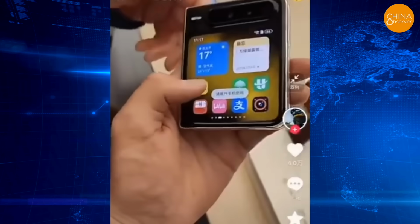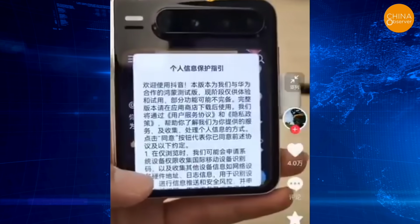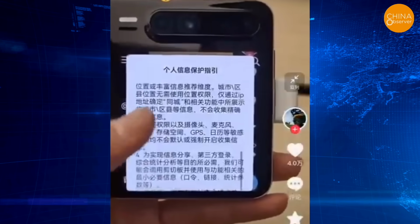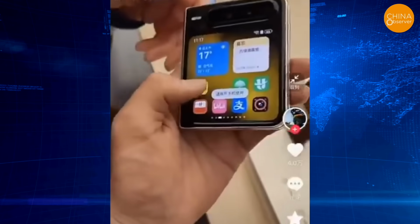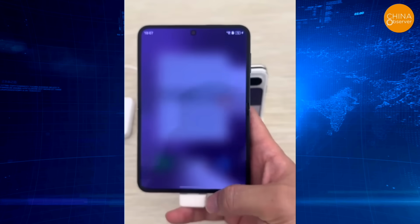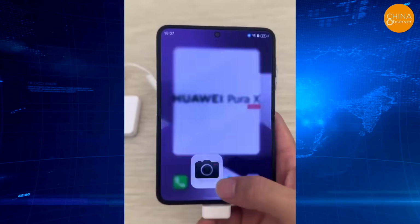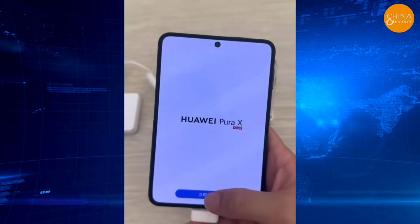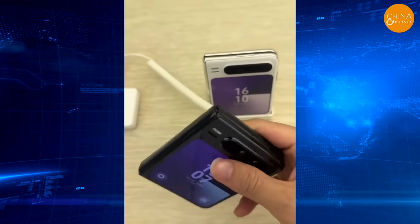Other customers in physical stores also faced problems while trying out the new Pura X foldable phone. Some people discovered that certain apps could not open on their outer screen, and the video of this issue was later deleted. Another customer experienced an issue where the camera on the outer screen wouldn't open, and even after unfolding the phone, the camera on the inner screen also failed to work.